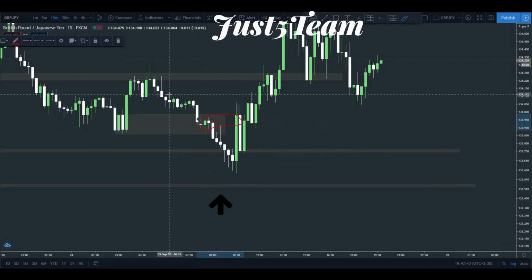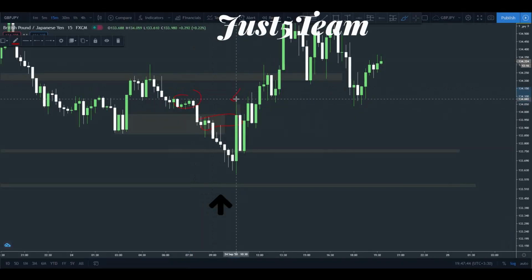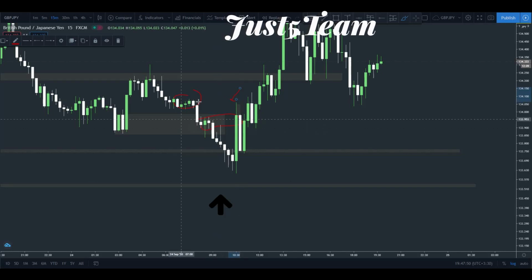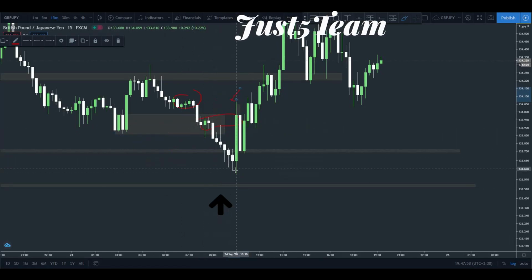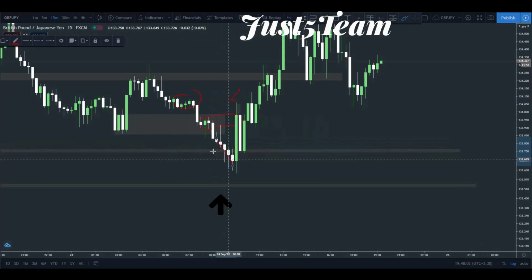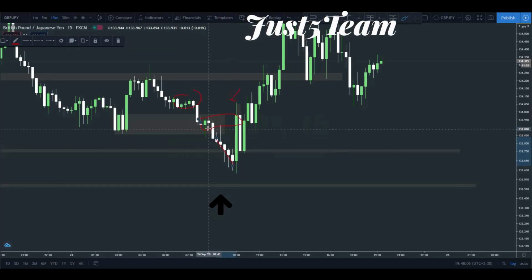But because this area just rejected from this zone, and we have a rejection here, it's a sign to wait for more confirmation for me. So I waited more to see where this price was going to go, and I saw it was like a fake out. It just went down with this type of weird candle. It just went down, and breakout.